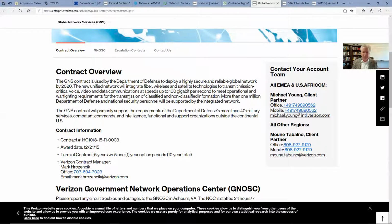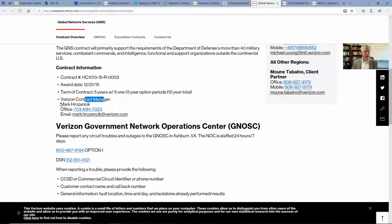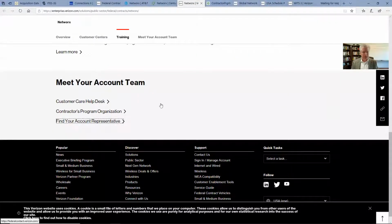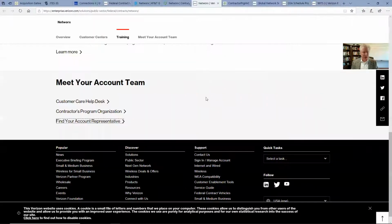And then, so it's used. Award date's the 15th. 5 1-year option period. So it's going to go another 5 years, it looks like. And here you go, contract manager, Mark. So this is somebody I'd go after. And it seems like, I thought I saw Mark's name over here. Nope, that wasn't it. You're seeing me kind of go down a little bit of a rabbit hole, right?